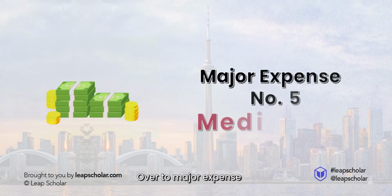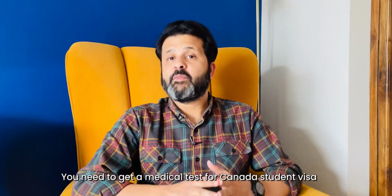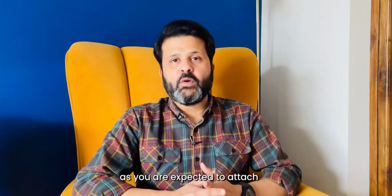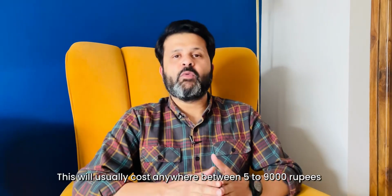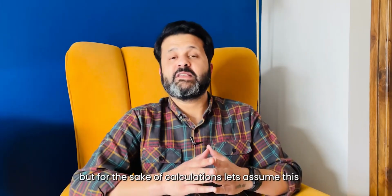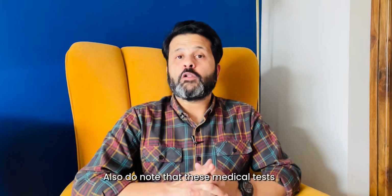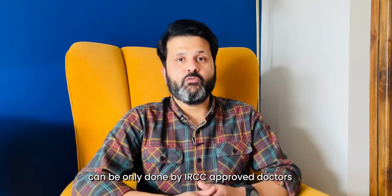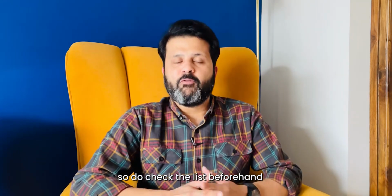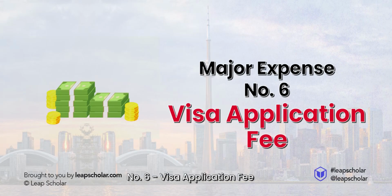Over to major expense number 5, medical tests. You need to get a medical test for Canada's student visa before you apply, as you're expected to attach all the required health documents. This will usually cost anywhere between 5,000 to 9,000 rupees, but for the sake of calculations, let us assume this to be 7,000 rupees. Also do note that these medical tests can be only done by IRCC approved doctors, so do check the list beforehand.